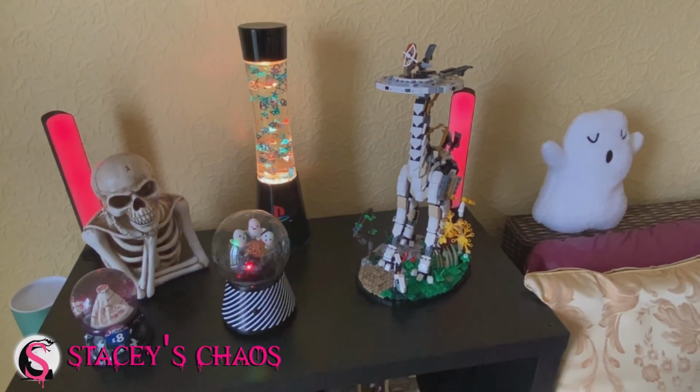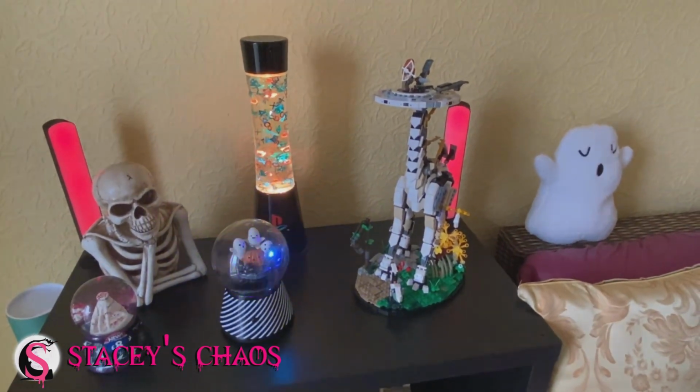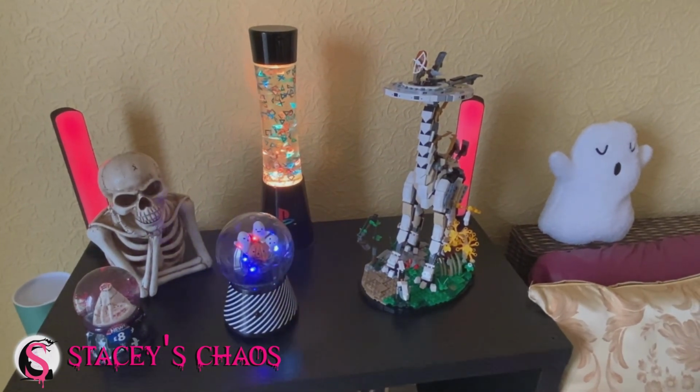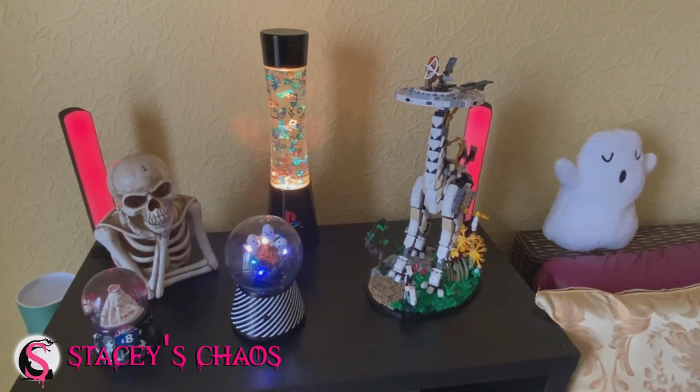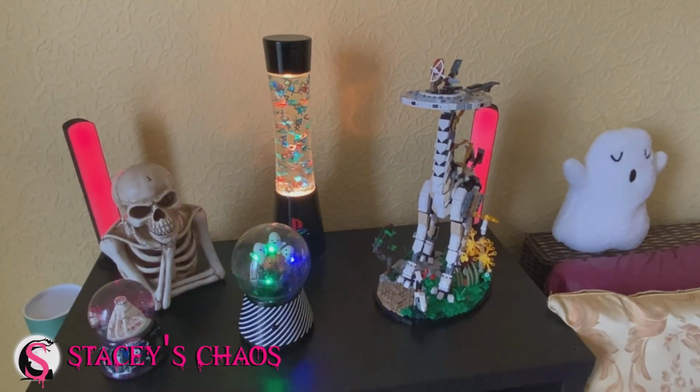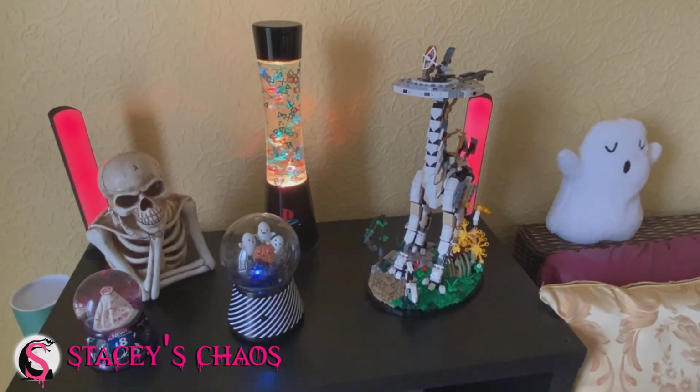I'll probably do another What's in My Halloween Bag next year and just add to the spooky deco. But I thought I'd just try it this way, since none of the decorations come in a box. I couldn't do them as an unboxing.